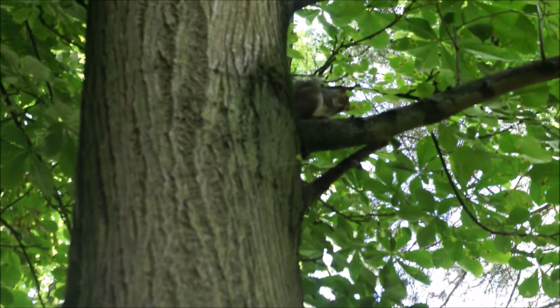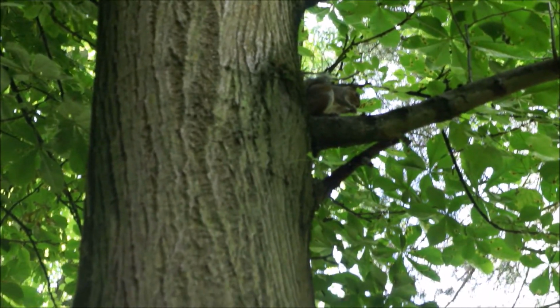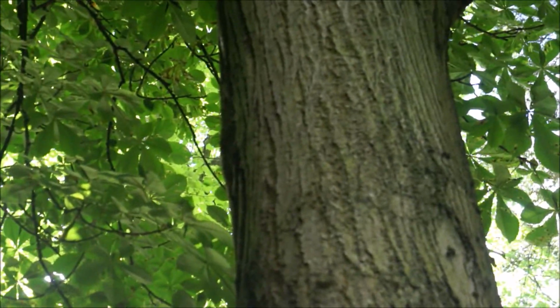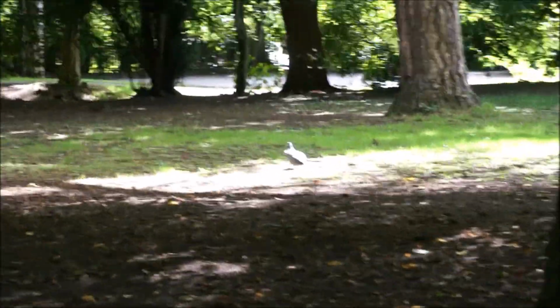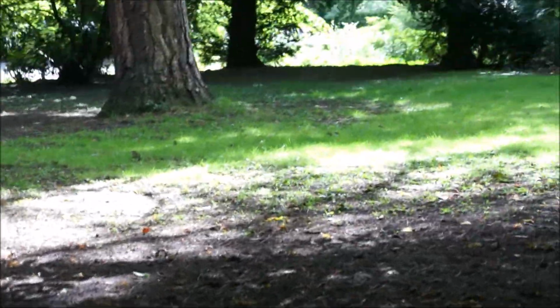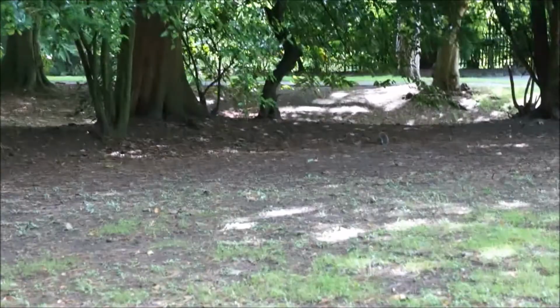There he is up the tree. He's got his peanuts and now he's eating them out of the way from the children. Don't taste him. Come down, and there's another one over there running. There's loads. I'm going to sit down quietly and see if I can get some of them as they come up. Okay, because I can't see any others around here, but there's one of the little devils over there.